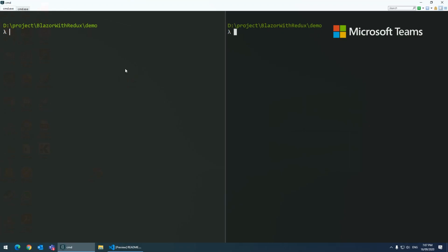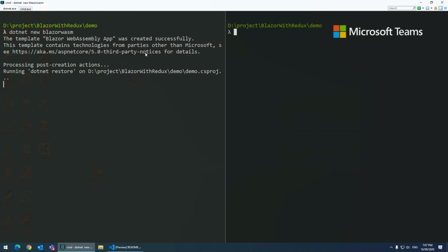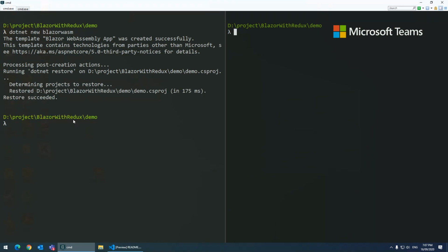All right. So now, as you can see, I have a blank workspace. Let me just clear it. Now I want to create a new .NET project. So I'll do dotnet new blazorwasm, and then it does the restoring and so on. All right, done. So now I'm going to run this nice little command, dotnet watch run.